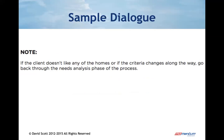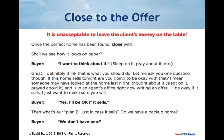If your client doesn't like any of the homes that you toured along the way, go back through your needs analysis phase of the process. You know what? I really thought I nailed it. We had 5 houses we looked at today. I really thought these had most of all of your needs and most of your wants. Maybe let's reevaluate. Maybe see what I missed. Again, remember, it's unacceptable to leave your clients' money on the table.